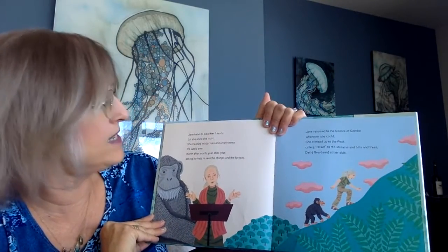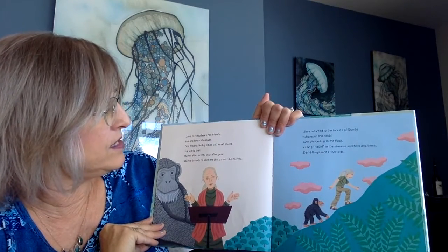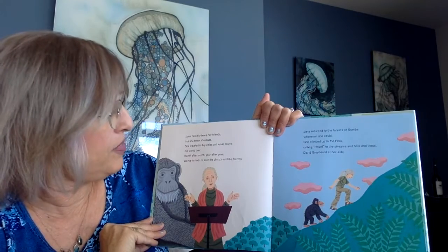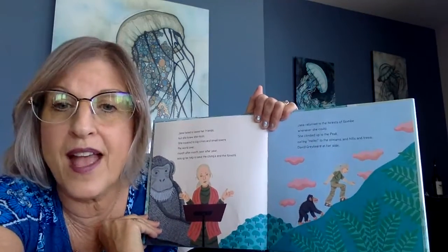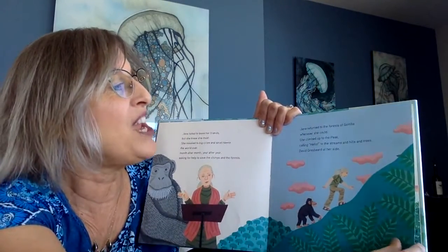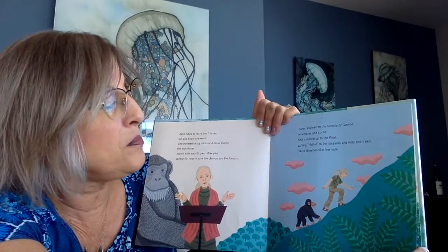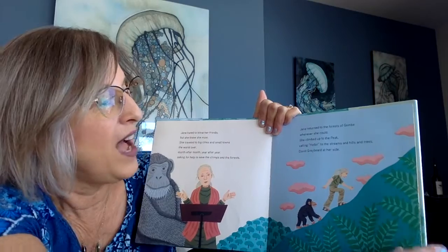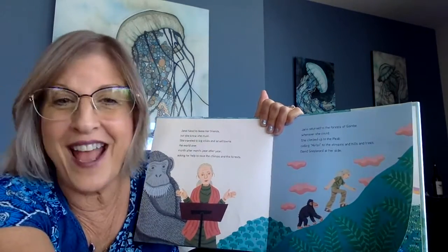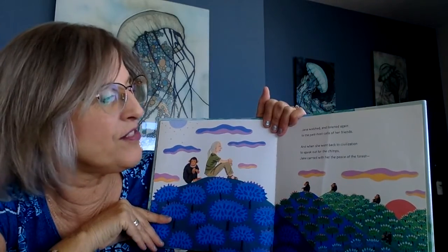Jane hated to leave her friends, but she knew she must. She traveled to big cities and small towns the world over, month after month, year after year, asking for help to save the chimps and their forest. And then Jane returned to the forest of Gombe whenever she could. She climbed up to the peak, calling, "Hello," to the streams and hills and trees, David Graybeard at her side. He remembered her. Jane watched and listened again to the pant-hoot calls of her friends.